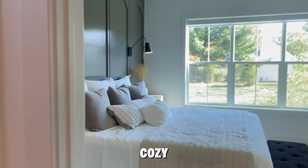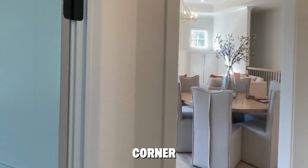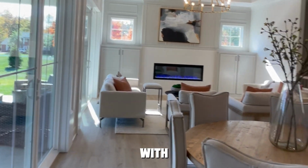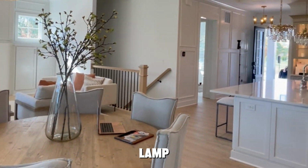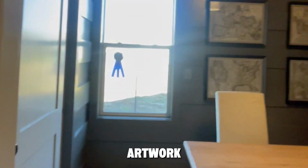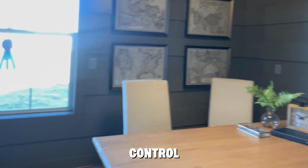Next, we have a cozy sitting area. A plush leather armchair sits in the corner with a cream throw blanket draped over it, paired with a sleek adjustable floor lamp. A striking black and white abstract artwork anchors the wall, and plantation shutters give you full control over the light.